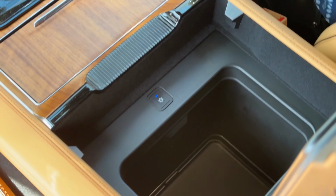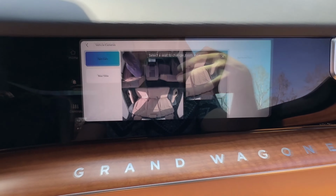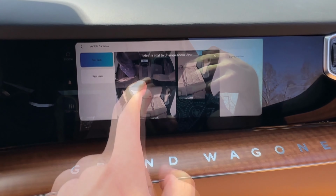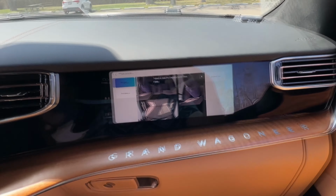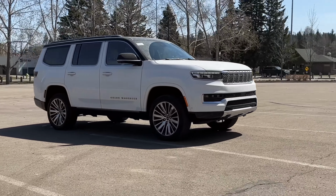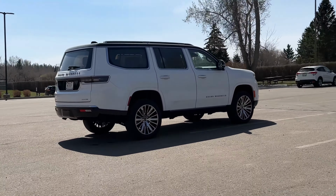Built-in hidden cooler to keep your drinks and juice boxes nice and cool. And the fam cam. You can see what your kids are up to, all from the passenger screen, which no one else can see. We have a maximum ground clearance total of 10 inches above, and it can be raised to a nice entry exit level, really easy to get into.